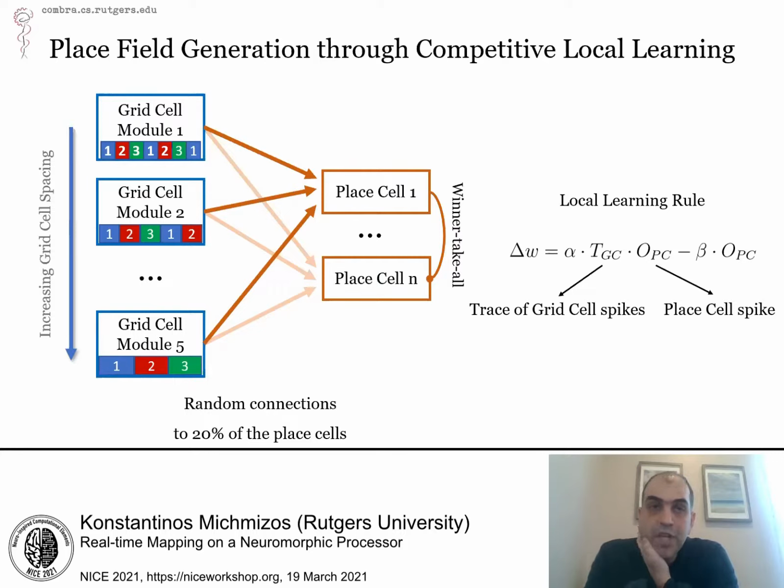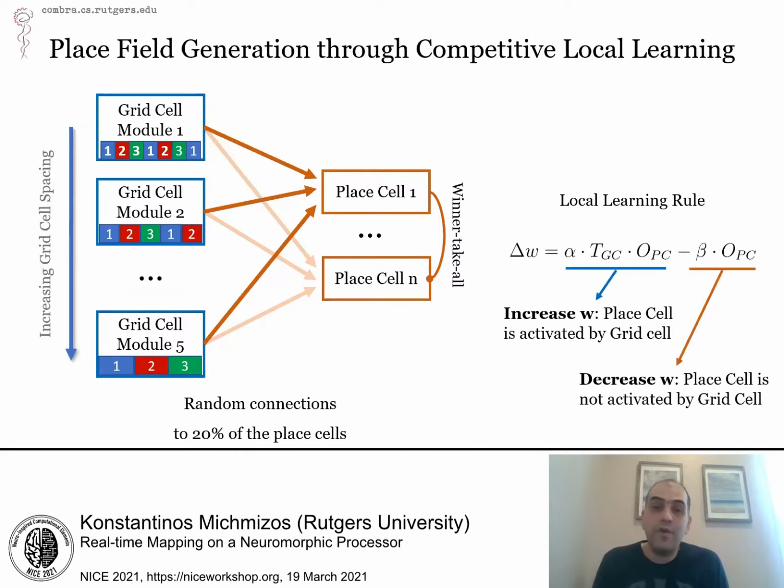To generate the place fields for the place cells, we used competitive local learning and trained the weights between grid cells and place cells. There was also this winner-take-all connection between place cells to allow for a single place cell, the one that had the highest activity, to dominate all the others. And that winner place cell was the one that learned the grid cell encoding for that given position.